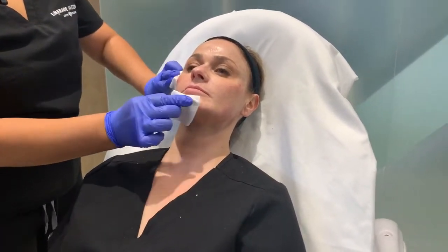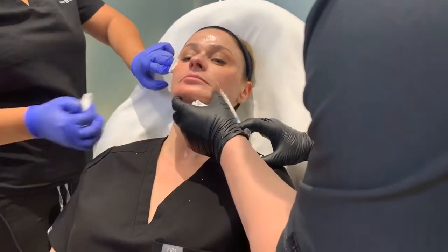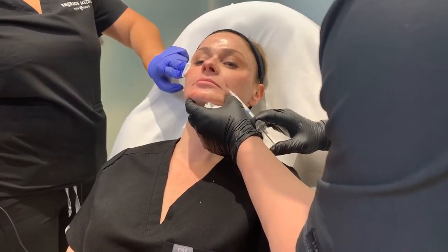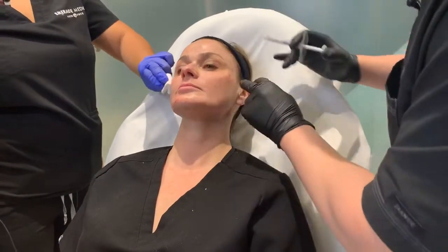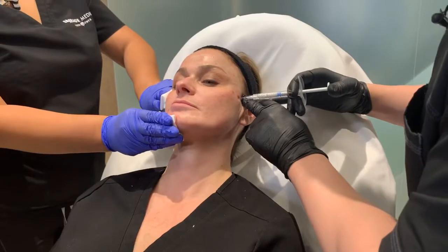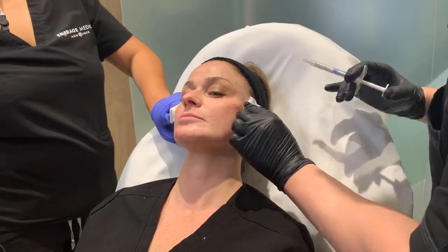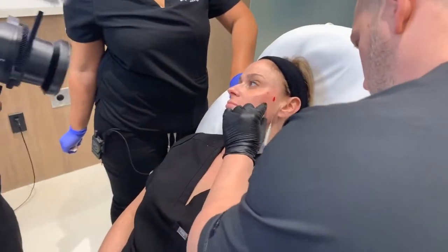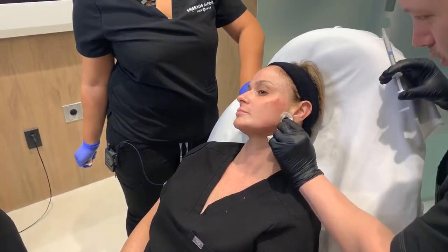Radiesse, which is calcium based, gives us a long-term improvement. So what I wanted to do was in the piriform aperture, a little bit in the deeper portion of the fold, just a little bit. Perfect. A little bit way lateral, a little lower right here, to give some lifting laterally. And then a little bit on the upper portion, turn here, on the upper portion right by the ear to give a little support to the jawline.